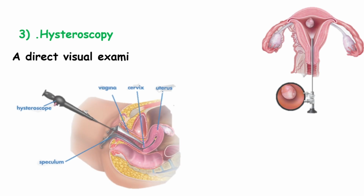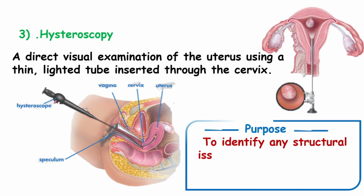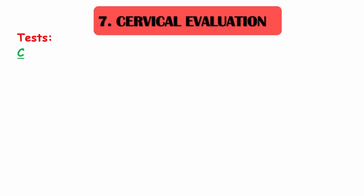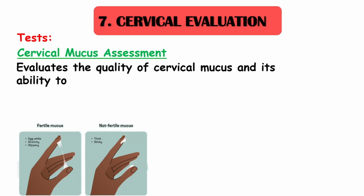Hysteroscopy, a direct visual examination of the uterus using a thin, lighted tube inserted through the cervix. The purpose is to identify any structural issues within the uterus or fallopian tubes that could affect the success of IUI. 7. Cervical evaluation. Tests: cervical mucus assessment, which evaluates the quality of cervical mucus and its ability to facilitate sperm movement.